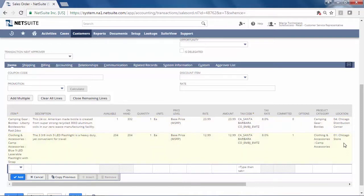With NetSuite's advanced order management capabilities, these locations were automatically applied to the order based on inventory availability and business rules that you set up. These business rules define how the system will prioritize fulfillment locations. Through this process, the system will automatically select the most efficient location for fulfillment based on the rules that you set up. So now let's click on the shipping menu option to view our shipping details.